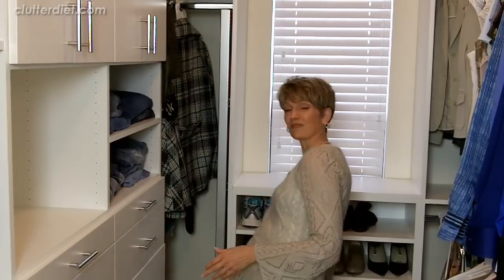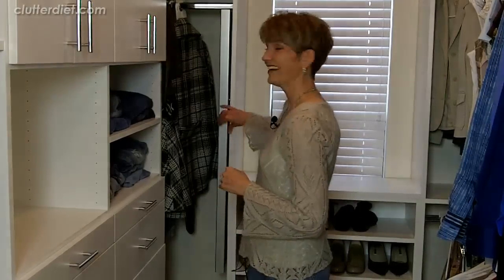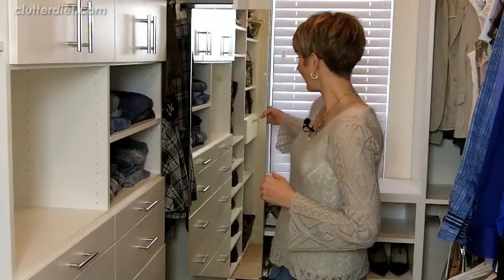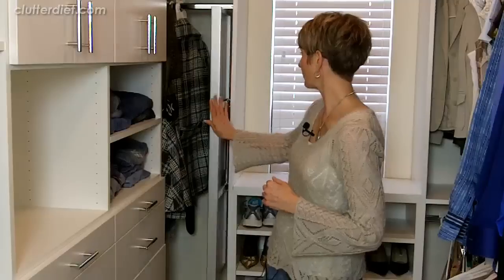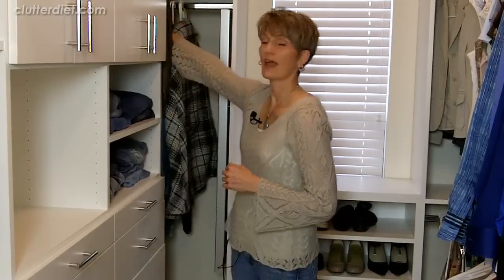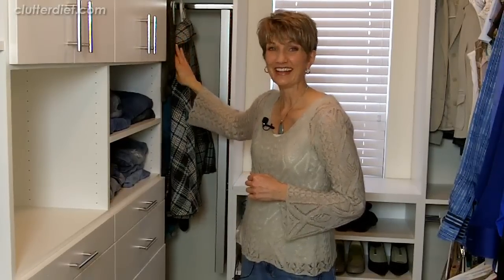So here is another really fun one that's almost as much fun as the ironing board. I have a full-length mirror right behind me, but I don't have it out unless I need it. So look, it swivels out. I just pull it out like this, and there I have it. And then I can put it back, and it's not in the way, and I can get to this hanging space back behind here a little more easily. A lot of fun, right?